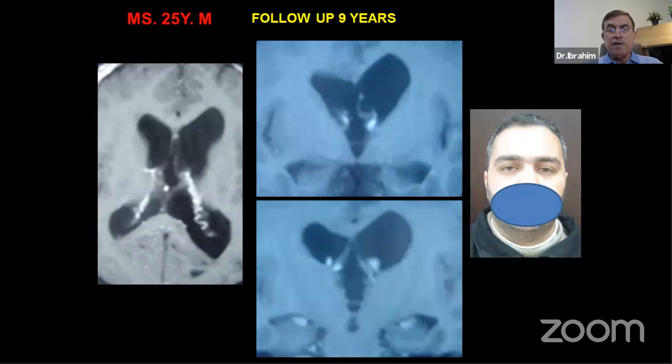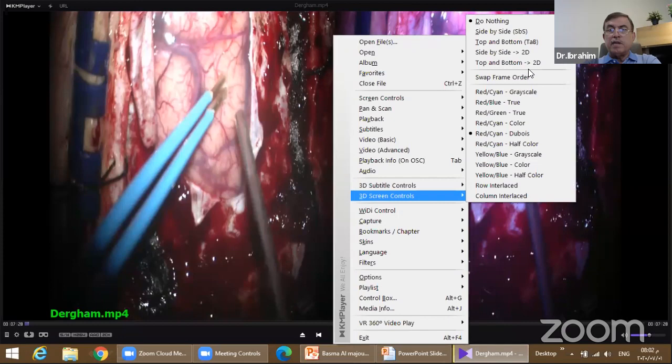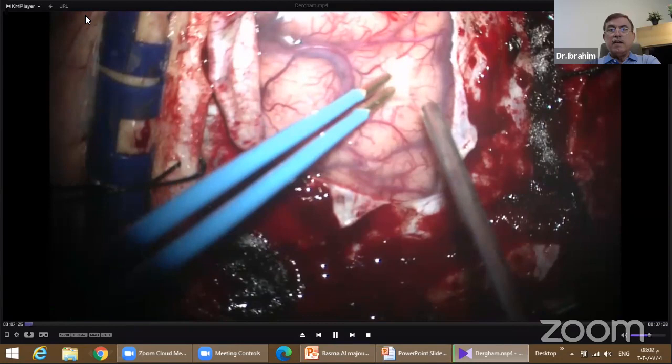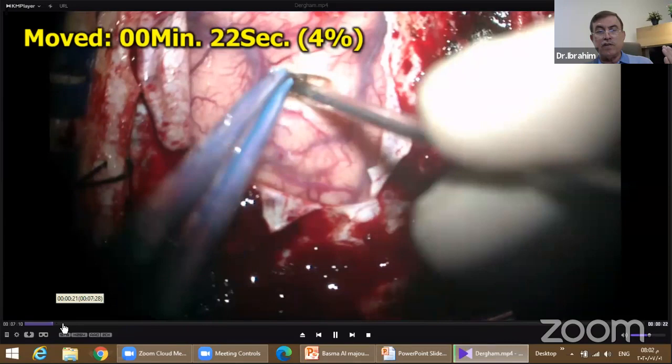Now I'll show you a few videos and we'll be finished. In fact, we should have finished in time if there was no disconnection of this thing. Now, as I said, we also record our operations in 3D, but for the sake of this presentation, I'm going to turn it into 2D. This is the middle frontal gyrus, cortical incision. Again, I'm going to choose certain cuts of the video just to show you certain principles.